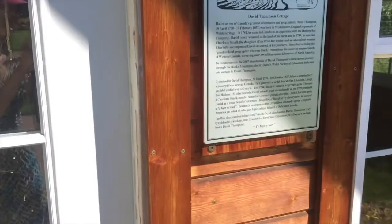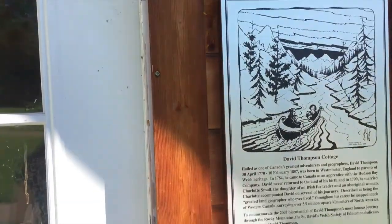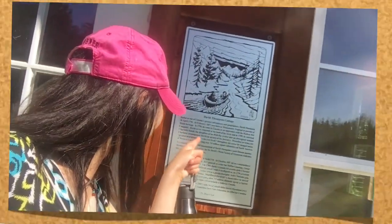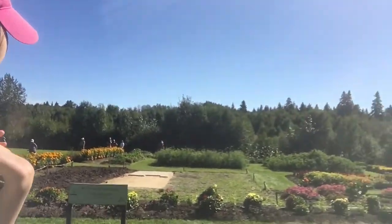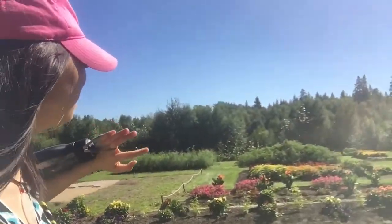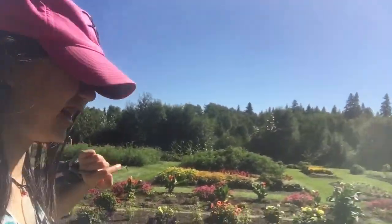A small platform directly introduces the person. I feel like he must be famous. The house of David Thompson Cottage. He mapped most of the area, and he's known as the greatest land geographer. Right in front of that person's house, here is the All-Americans Garden. I feel like it must be plants from North America. Quite interesting, on their official website, there is not much about this garden.